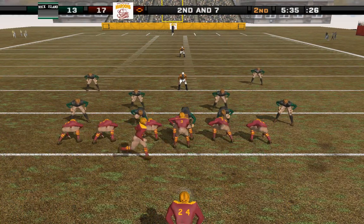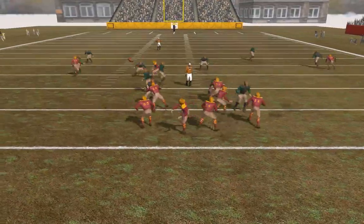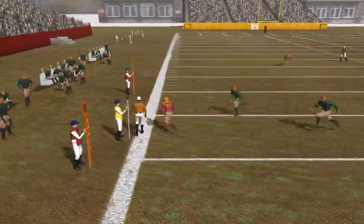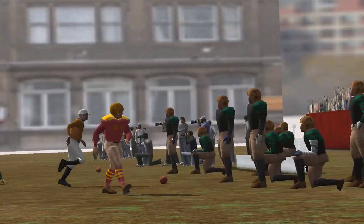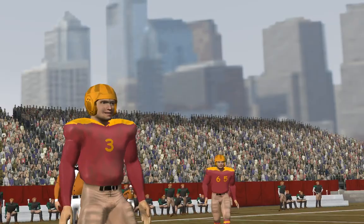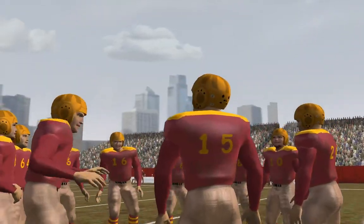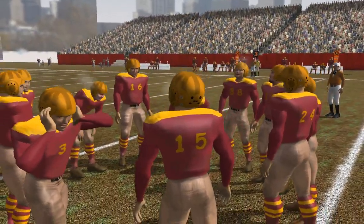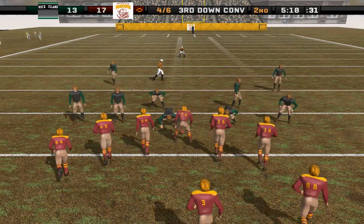Number 24, the lone back. Snap and throw. And this pass is completed. And he'll take it out of bounds at the 42-yard line. That was a good read. He was looking for the deeper guy who was covered, and he made a quick decision to go to the receiver who would get him close to a first down. Third and maybe two. Ball on the 42-yard line.